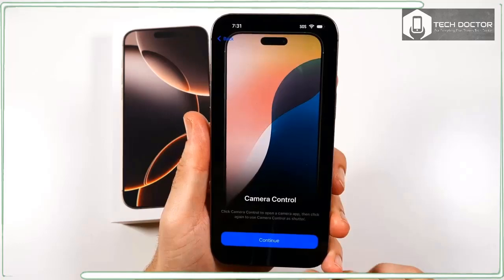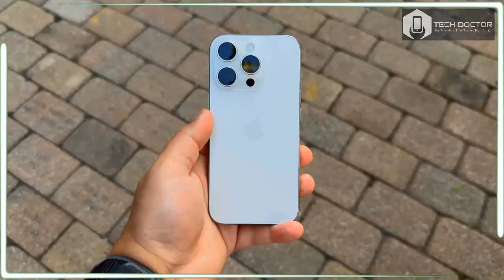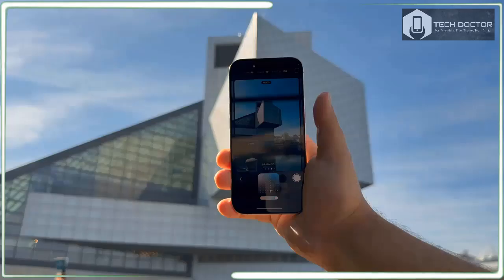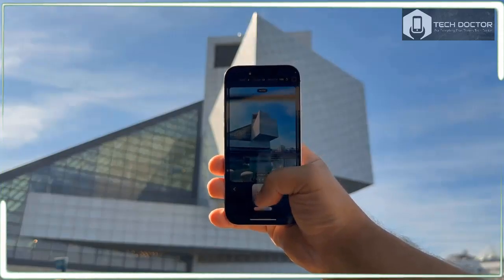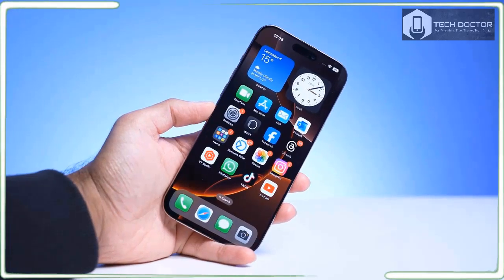Siri is definitely more forgiving of screw-ups, as you can correct yourself on the fly and it will still get your command right. I started a timer and changed the time mid-sentence without a problem. You can also ask follow-up questions and Siri will get the context.